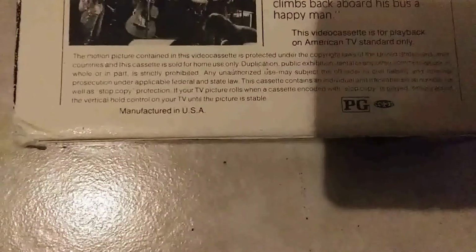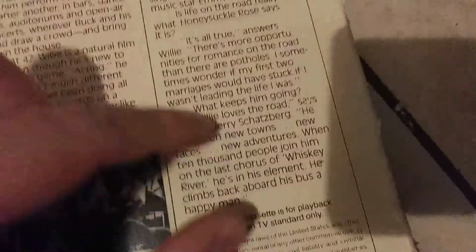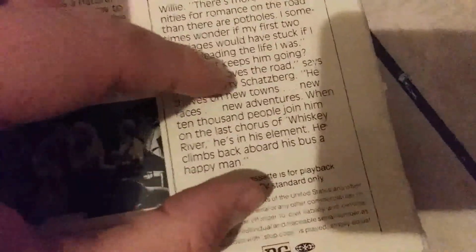By around later of 1980, they would reformat the warning text on the back, and then they would move it toward the bottom. It would originally be right there, but later in 1980, they moved it down here.